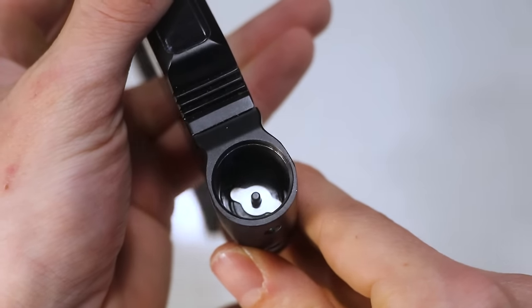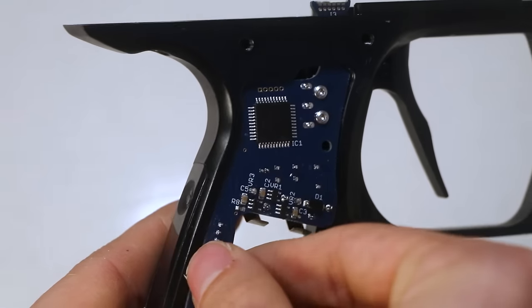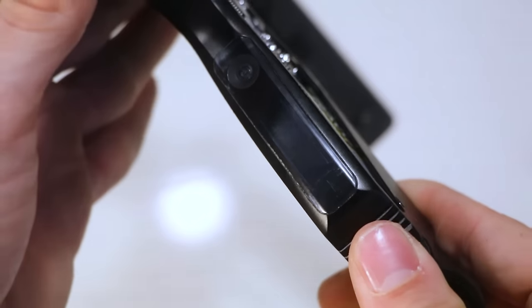The new improvements on the grip frame is that the ASA has two O-rings to reduce wear, and there's a new air transfer system that allows for the regulator or body to be slightly loose and it still won't leak air. Going to the board, this is the brain of the gun. This is the same board and screen as its predecessor, the Amp.